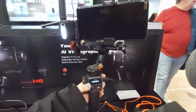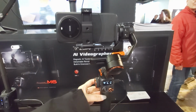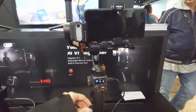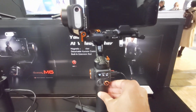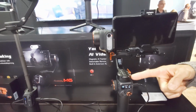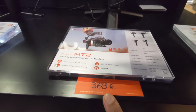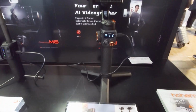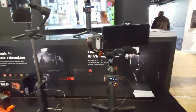I just have it starting. I didn't bring it today, but yeah, it's a great tool. It's the same model, AI tracking. Same really nice rubbery feel and build quality of the M6, I believe. So how much is this? Stronger motor. This guy retails for 369 euros here, whereas the M6 is at 229.